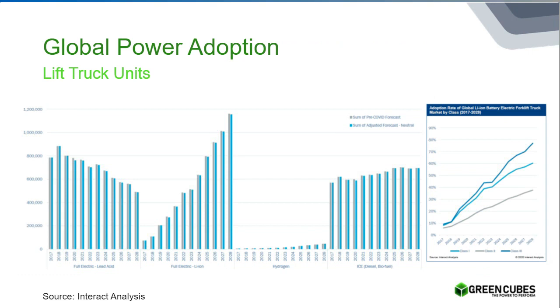So reflecting my comments on the previous slide, here we can see the adoption rate of these technologies that's expected over time. You see a slight decline in lead acid because, as I mentioned, some of the electrification of class 4 and 5 trucks will likely go to lead acid batteries. And then you can see that internal combustion engines will remain relatively flat, and you see a small growth in fuel cells as they become adopted.